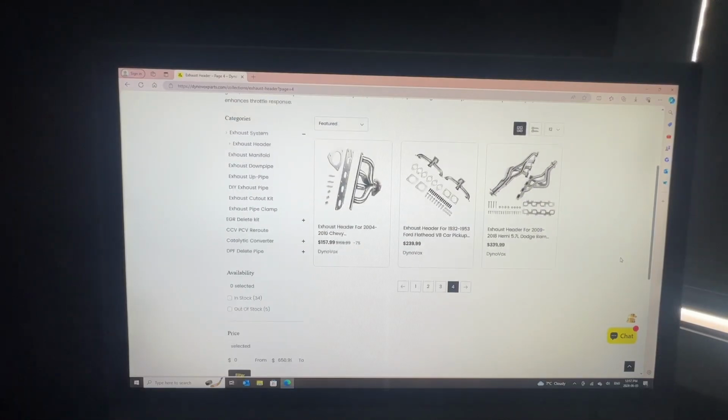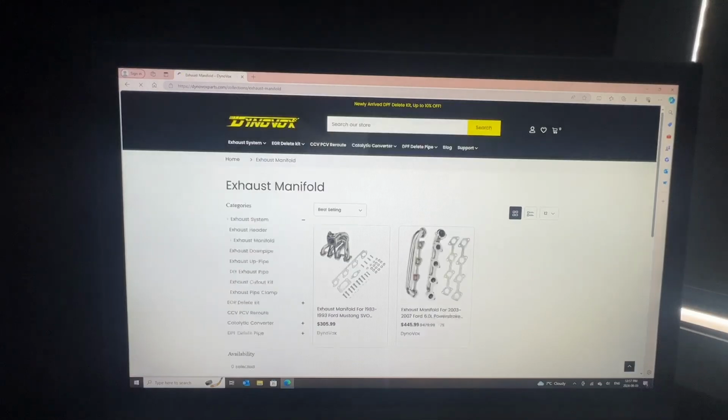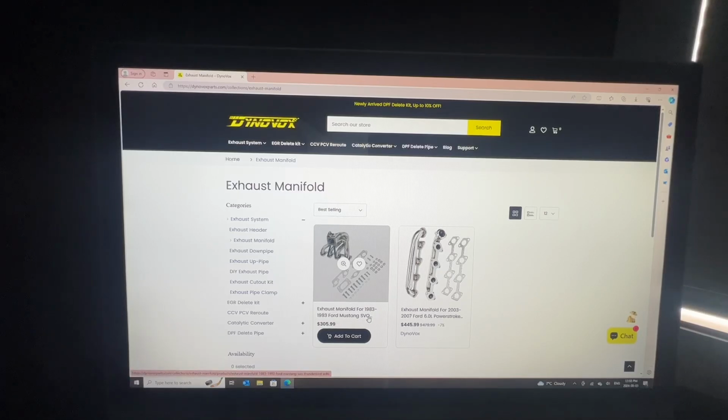Exhaust headers. Oh, you know what? I bet it's under manifolds. There it is. Look at this. Exhaust manifold for 1983 to 1993 Ford Mustang SVO. That's the 4-cylinder turbo. In polished.